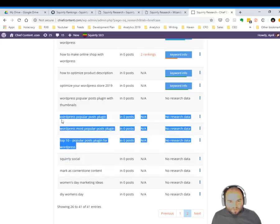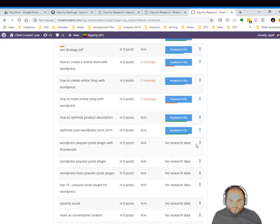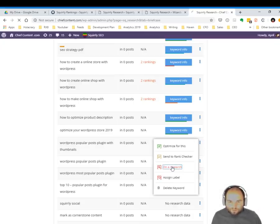Yes, you can see them here. So these were some of the things that I've just added from Google Search Console. It says no research data because I brought them from Google Search Console. It wasn't brought through the normal process. So now I can go and do a research.